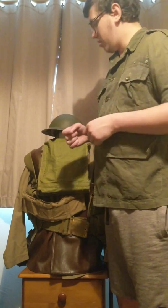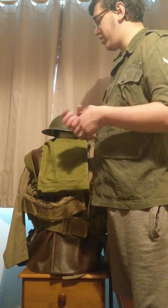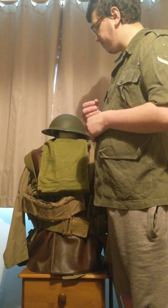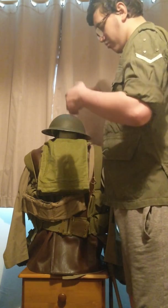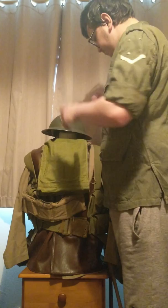Not the most glamorous, but you could fight in it, you could sleep in it, you could do everything in it, and it kept your uniform fairly clean as well, because being leather, it was all just wiped down, etc. And a very good piece of equipment, and it did keep you warm as well.